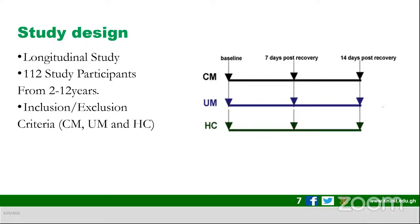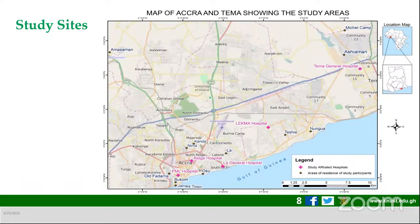But for the uncomplicated malaria, or normal malaria, we just come at recruitment. We take their blood, which is day 0, when they come with the malaria parasite. And then 7 days after we take the first sample, we take day 7 and then day 14. And we do the same for the healthy controls, those who do not have malaria or any known diseases. We did this study in the capital of Ghana, which is Accra, and we collected the samples from 5 different hospitals, which are children's hospitals in Accra.